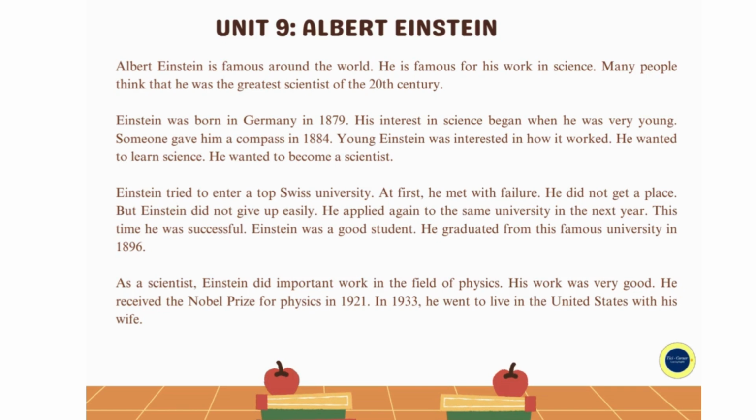Einstein was a good student. He graduated from this famous university in 1896. As a scientist, Einstein did important work in the field of physics. His work was very good. He received the Nobel Prize for Physics in 1921. In 1933, he went to live in the United States with his wife.